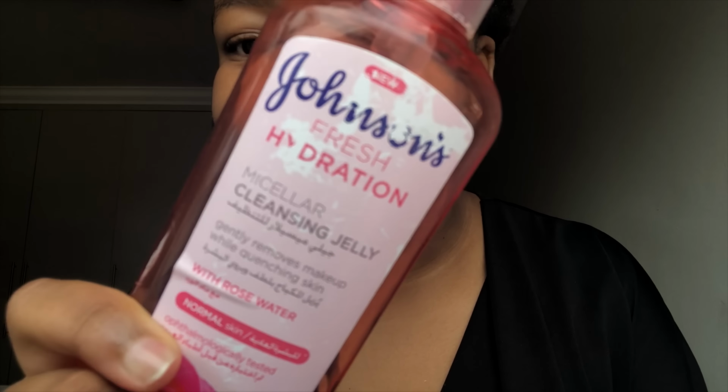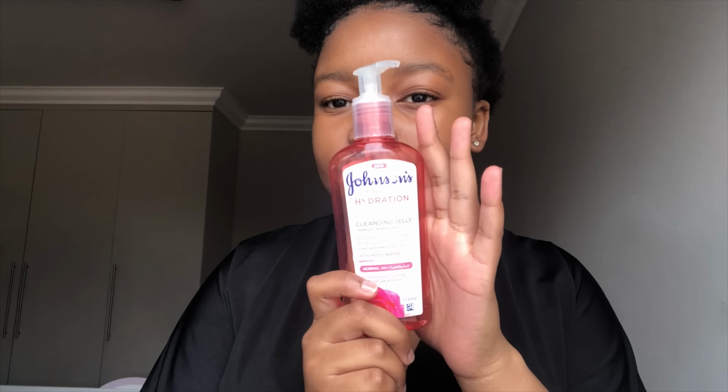And a disclaimer, this might not work for you. What works for me might not work for you. I have eczema, so the products that I use are for sensitive skin. Now, some people have damaged skin and have acne and they need stronger products obviously to deal with all of that. So half of this is genetics, guys, and half of this is me taking care of my face. So the first product that I use is this Johnson's Fresh Hydration thingy.